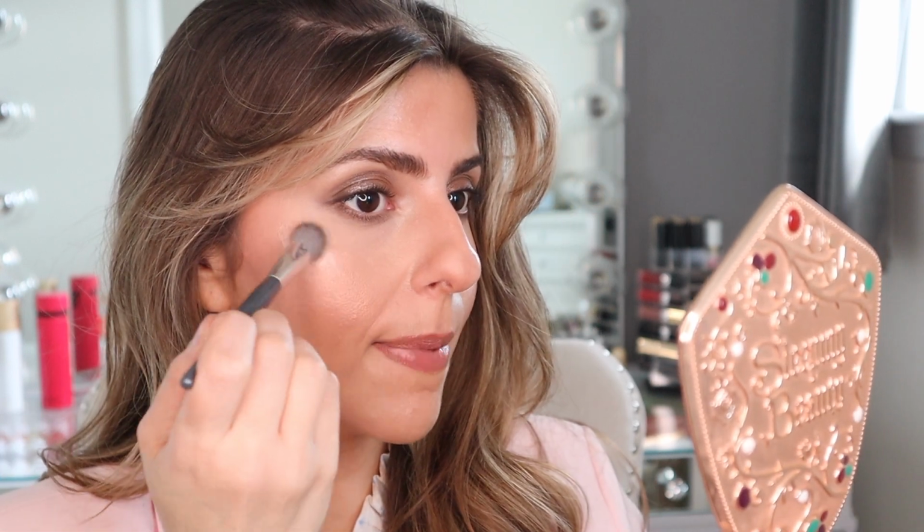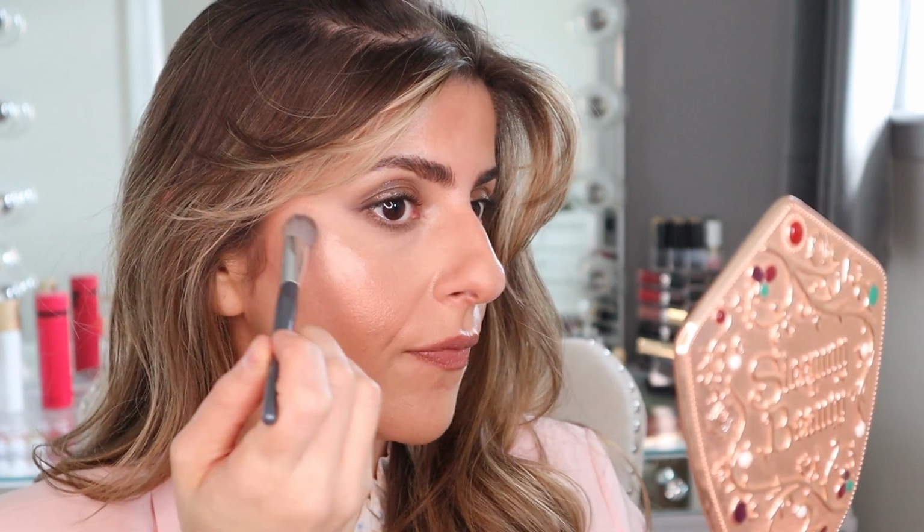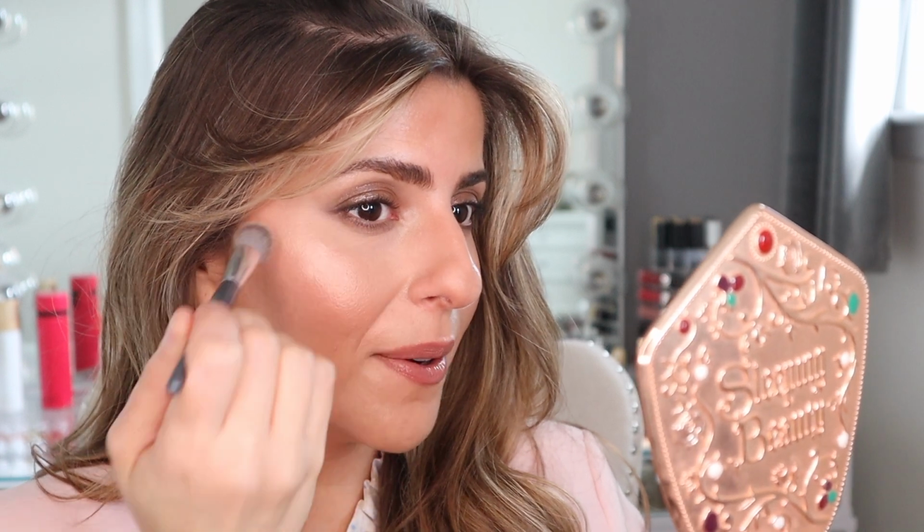And then just using my concealer brush, I'm going to pat that in. But it's such an easy highlighter that is not overboard. It blends into the skin beautifully, and I always repurchase this one. Even with all the highlighters that are available out there, I always go back to this one.